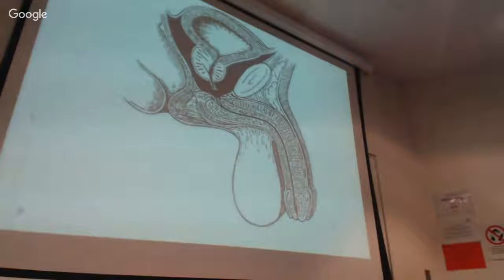Now that was an example of where the prostatic urethra is completely separated from the membranous urethra. So we just put in the suprapubic catheter under ultrasound guidance.